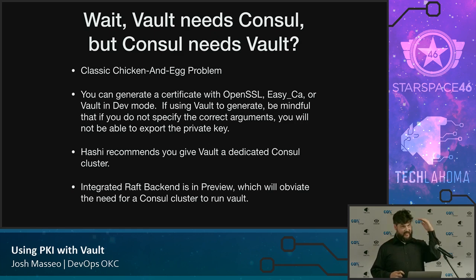I believe Raft is the data center, cross data center replication. One is like LAN-based and one is WAN-based. I think Raft is the WAN-based replication protocol they use. It's just a way of them solving the CAP problem. So this will allow them to no longer use the Consul backend, and all of your state will be retained locally in Vault. So it can be kind of like a standalone cluster.